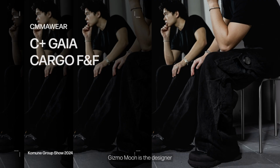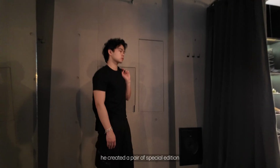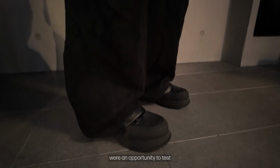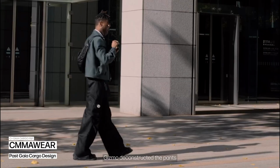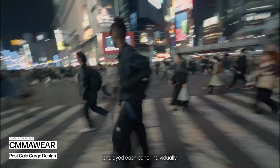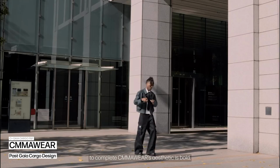Gizmo Moon is the designer behind Comaware. For his contribution, he created a pair of special edition Gaia cargo pants. These cargos were an opportunity to test an impractical production process. Gizmo deconstructed the pants and dyed each panel individually. He then reconstructed the pants after, which took more than one attempt to complete.